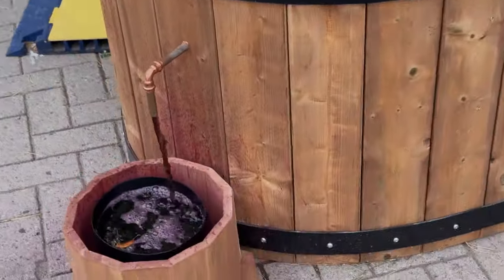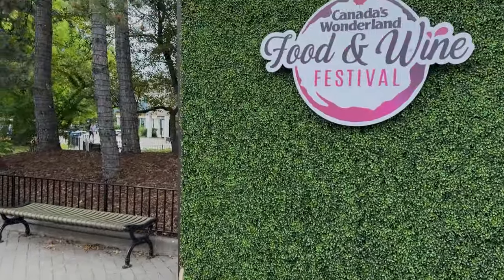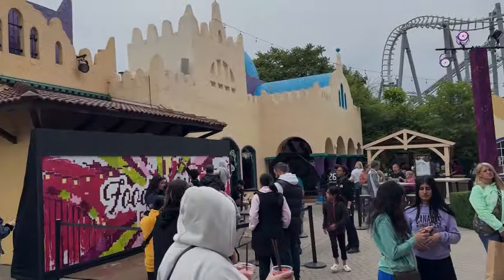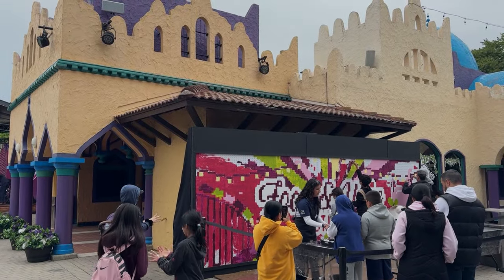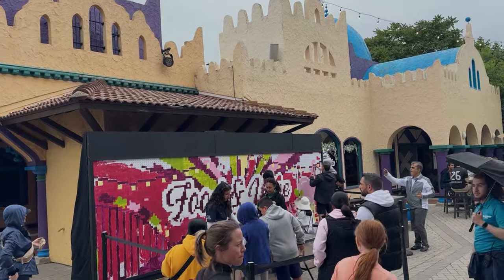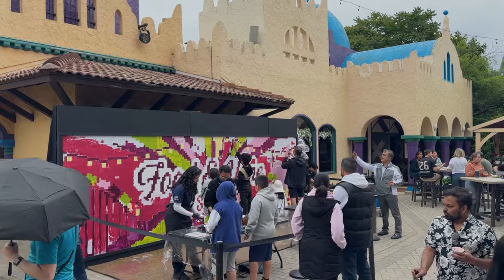But I have to say, I really like the setup. They definitely put a lot of effort into it. And they had a paint-by-numbers wall, which you're about to see in a second. That was really cool. Guests got to participate in it for free. And essentially, they were painting the logo of the Food and Wine Festival. And when complete, it was a really nice, cool little thing. So yeah, I was impressed. I liked how it turned out.